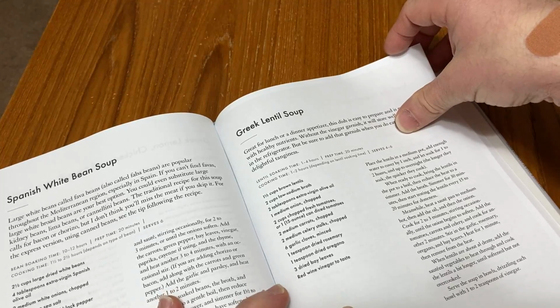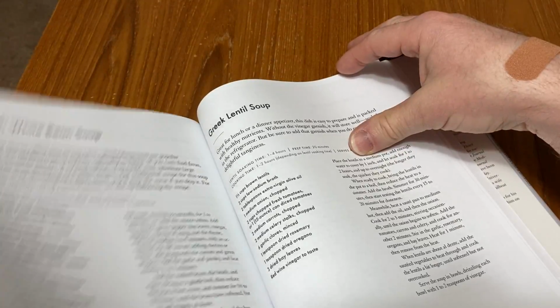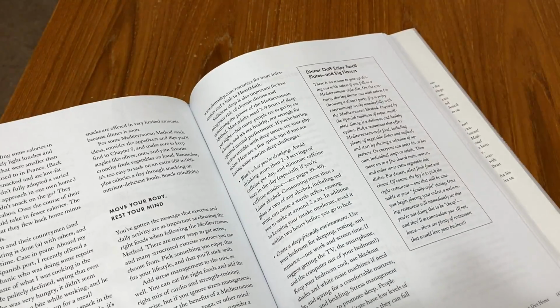Cool. Yeah, so it's got recipes. It's got info on the Mediterranean diet and how it affects different things. So definitely a book to consider if you are interested.